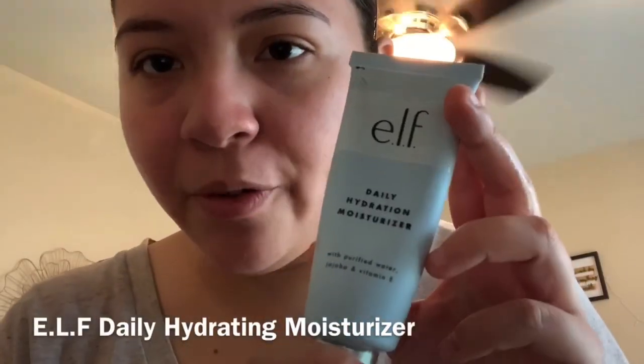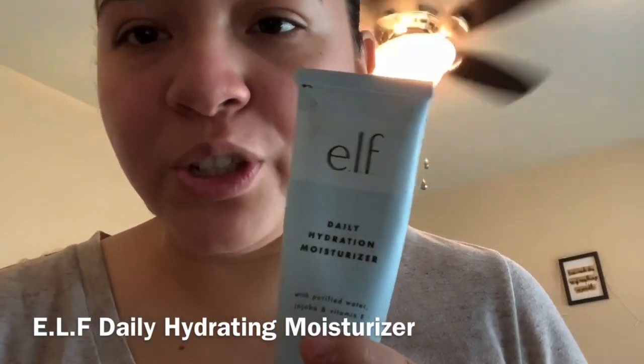Then next, I go in with my moisturizer by e.l.f. It's a daily hydration moisturizer with purified water, jojoba, and vitamin E. It leaves my skin very smooth. As well, with my fingers, I like to just go in, make sure I get all my areas, because I have mixed combination, dry and oil skin. It just depends on the day.